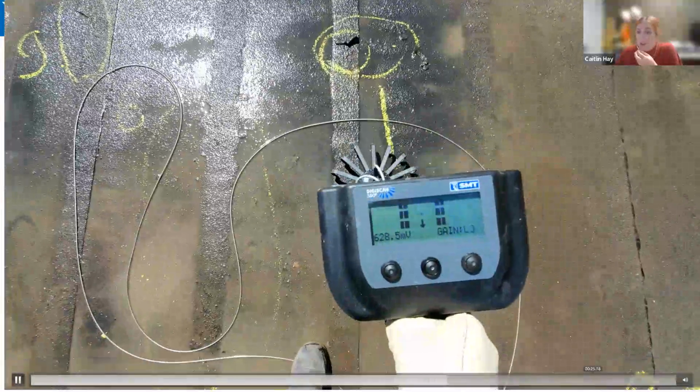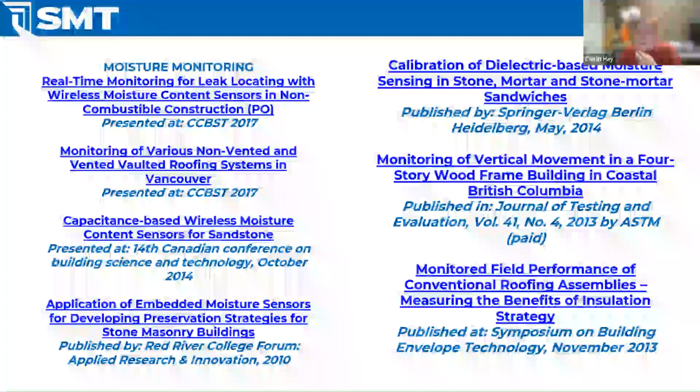Another aspect of our business as well is we are a part of a lot of research projects. We sell our sensors and we get involved with research in order to be innovative. Research is literally in our name. So our sensors and data loggers are not just used in the field, but also in lab conditions to test new assemblies or products. Here I have a couple of examples that are all available on our website, and I have even more resources too, if you would like to be sent them after our meeting.